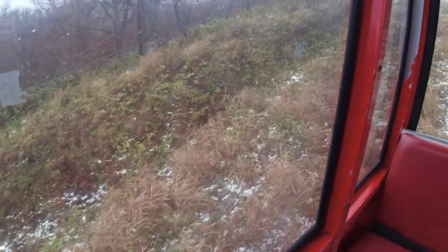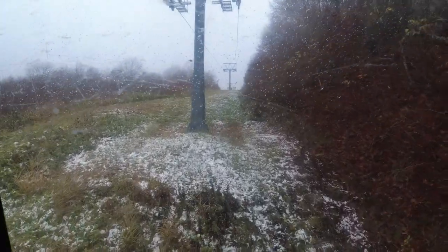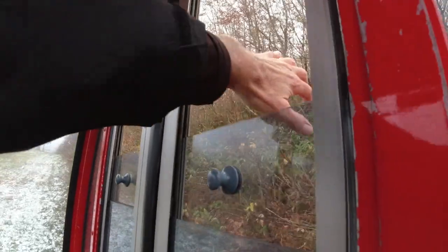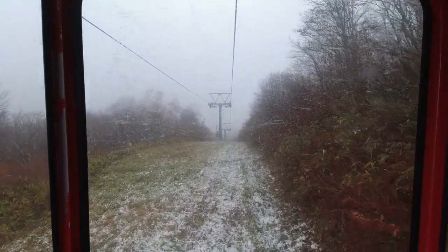And look what we got. Snow on the ground. Awesome. Winter is a coming. It is chilly. Must be around freezing up here.